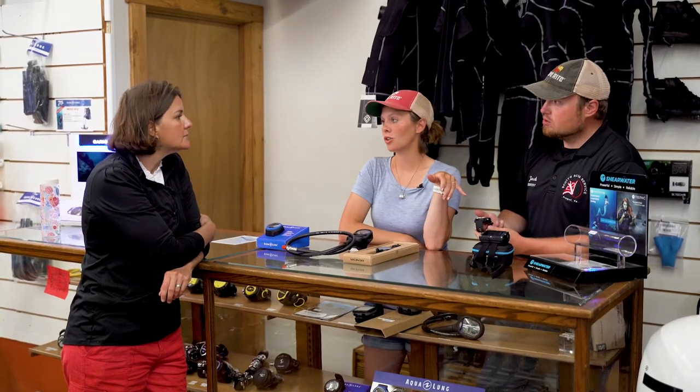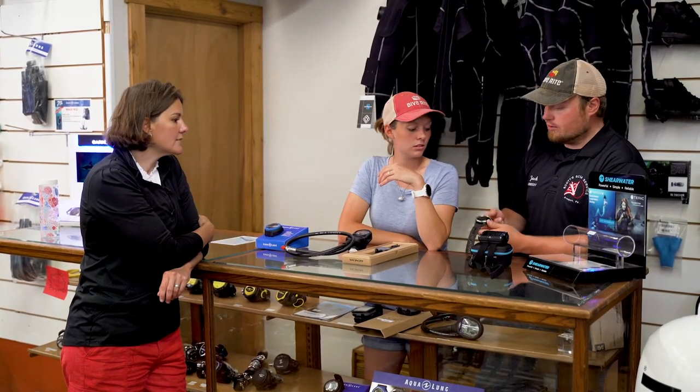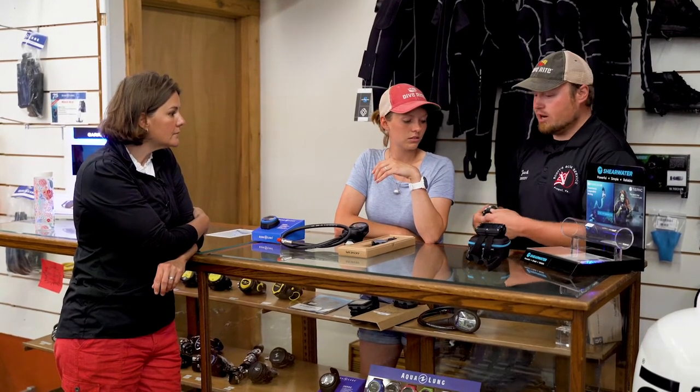It is rechargeable as well. And it has a compass and everything too, so it eliminates other gear you need. A lot of functions wrapped up into a pretty nice watch dive computer that you can wear every day.